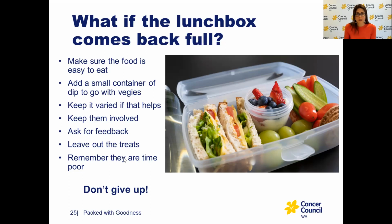And remember that they're time poor, so don't overpack the lunchbox, because kids will often sit there until they're finished, or they sometimes are made to sit there until they're finished. So try and really strike that balance of having just enough and not too much. And that comes with a bit of trial and error as well.